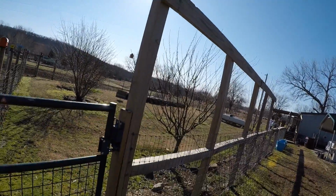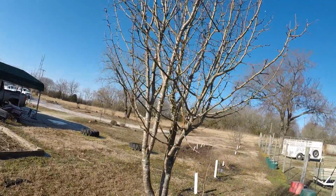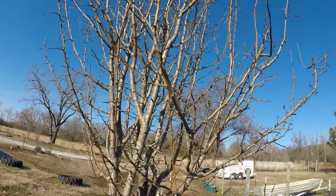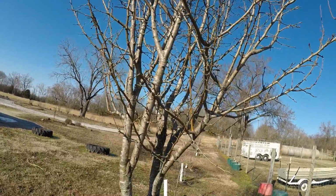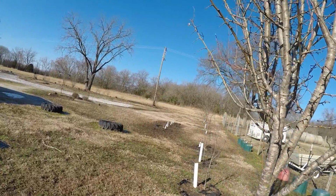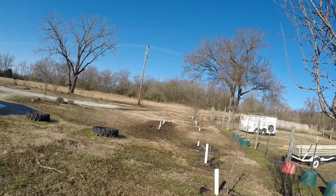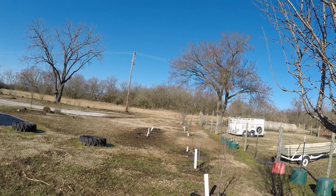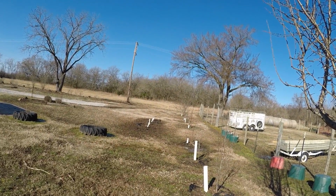Coming up here, I was going to show you our fruit trees. This pear tree here is starting to get some little buds on it. It's not near time for it to come out, but some of the fruit trees, the apples down there and stuff, they're starting to get little buds, and they're ready to wake up here, but we don't want them to yet. We still got a little time, but spring's coming on here in eastern Oklahoma.